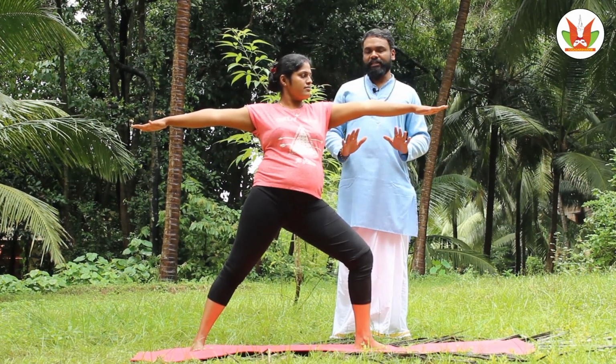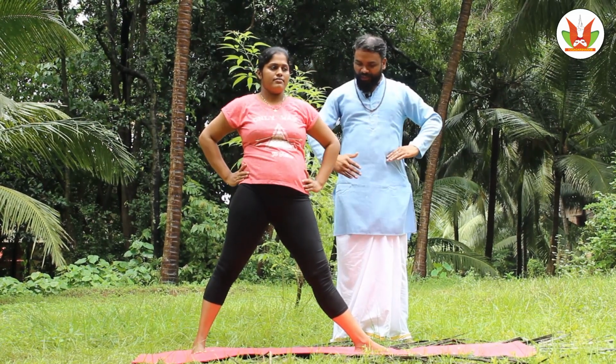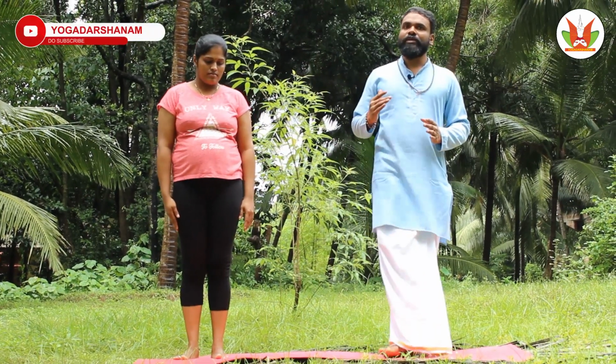Once you complete 5 breaths, inhale, straighten your leg, exhale, hold your waist, turn your foot and return to the Tadasana position. Slowly return to the Tadasana position. Now we are moving to the second asana. The second technique is Kailasasana practice.